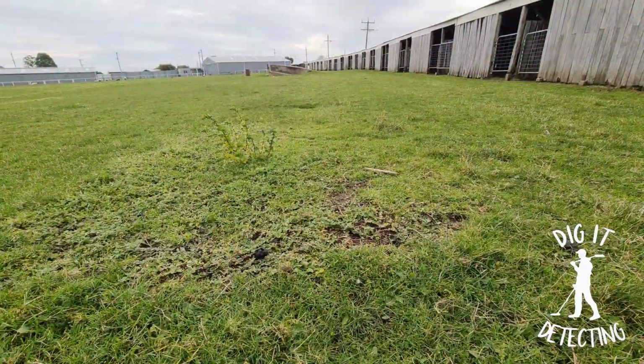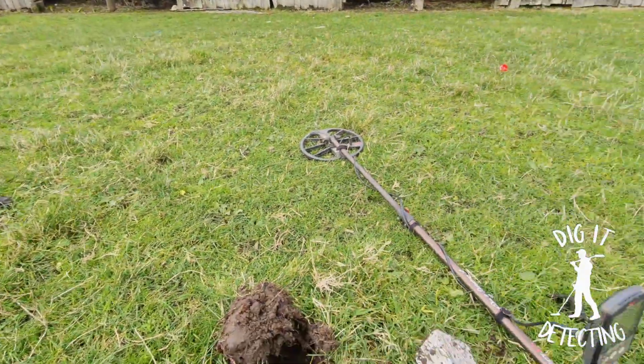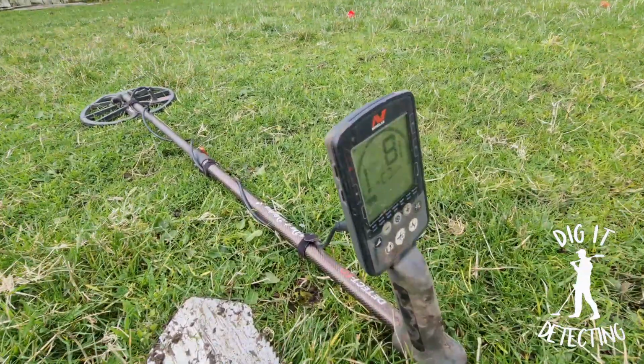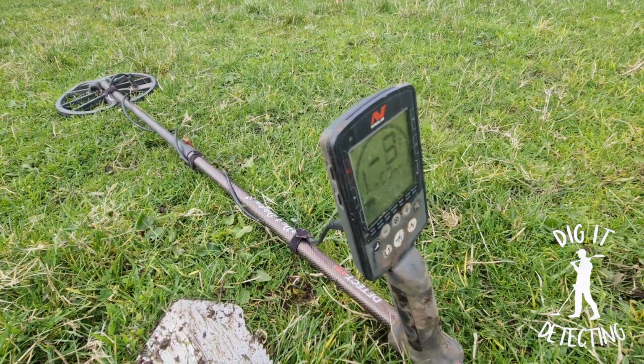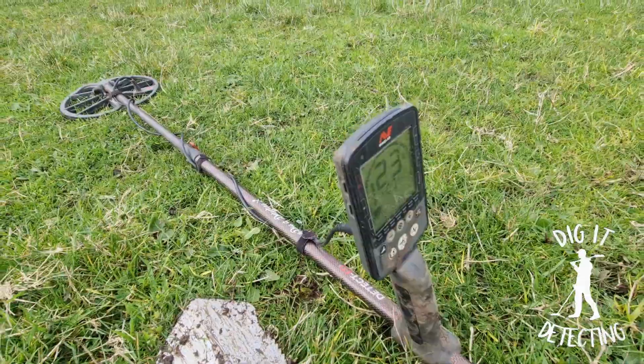Beautiful. Oh, it is so cold, I tell ya. It's bloody freezing. I just zipped up my jumper a bit tighter, trying to keep my neck warm because I am absolutely freezing. Even look at the detector. The detector's having a bit of a crazy moment too. Look at it, just jumping all over there.